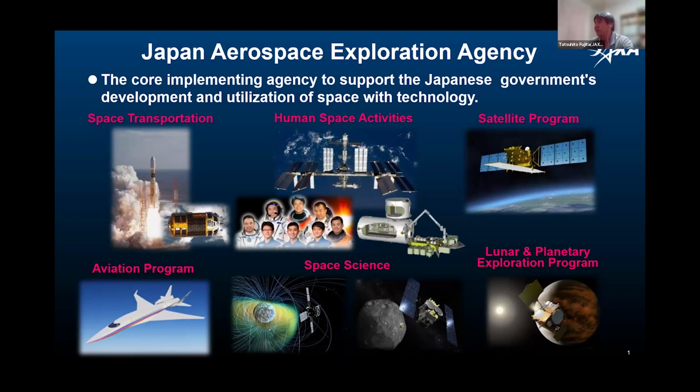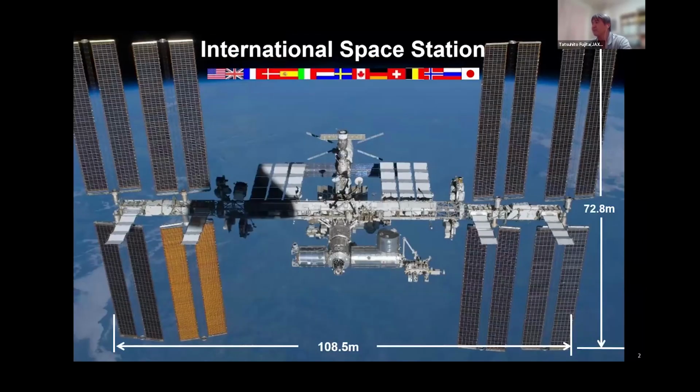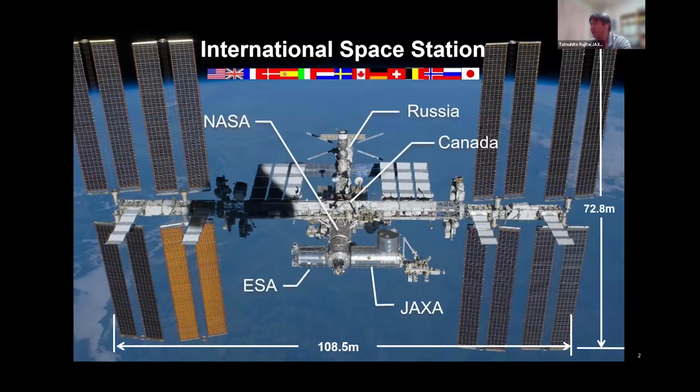We have several missions. Today, I would like to explain one of our human space activity missions. It is a CubeSat deployment mission. The International Space Station, which we call ISS, is a huge manned construction located about 400 kilometers above the Earth, and it circles the Earth once every 90 minutes. The ISS project aims at improving science and technology to enhance life and industry on the ground. 15 countries are participating in the ISS project, including NASA, Russia, ESA, Canada, and Japan.